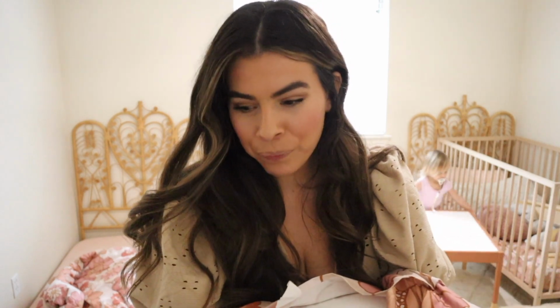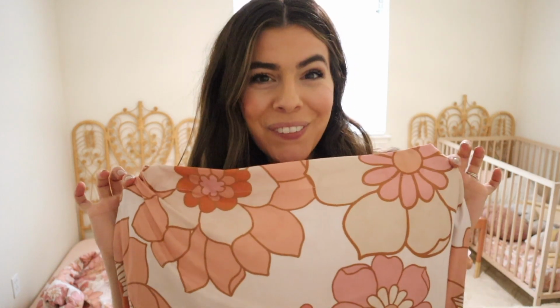I originally wanted this wallpaper in here, but we are in a rental, first of all. And second of all, it was ridiculously expensive. It would have been like $500 just to do this back wall. Way out of my budget, not smart for a rental. So I opted for the cheaper way to still get this print in this room with the comforters.